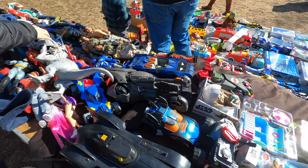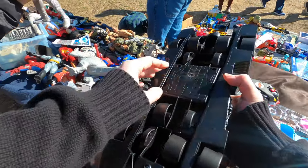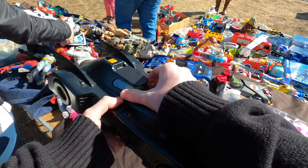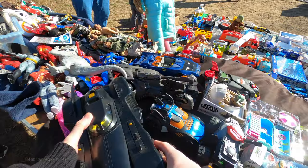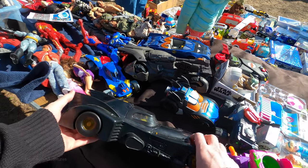This Batmobile caught my eye. This is from the 1992 film Batman Returns. And it's in decent condition. There's a few scratches on it. It's a little rough. And I don't think that's the original Batman. I'm actually pretty certain that's not the original Batman that would have come with it. But other than that, it looks to be complete, as far as I can tell.